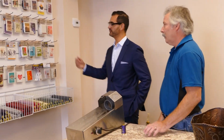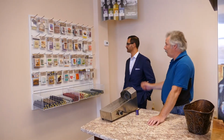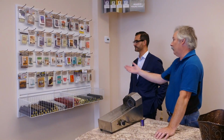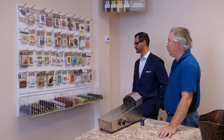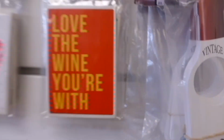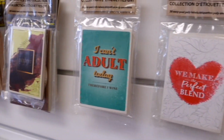And these are your label options? Yep, we have labels for practically every flavor of wine we sell, as well as some fun ones. We love the wine you're with and things like that. Ones for weddings, and specialty ones as well.